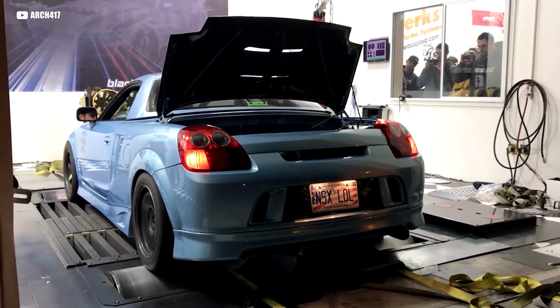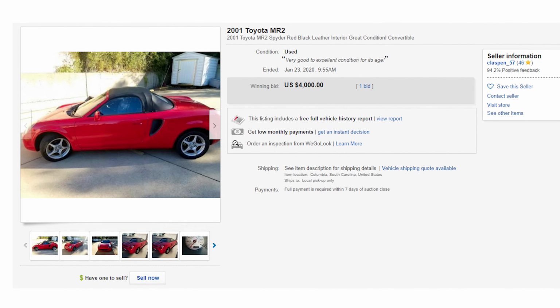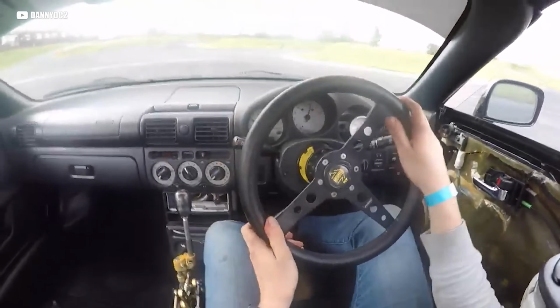Also, just like the Miata, the SW30 MR2s are convertibles so you can enjoy some good weather with the top down. Here's an example for far less than 5K. And you know what I would do with that extra money you just saved? Well, I would get some sticky tires and hit the canyons.